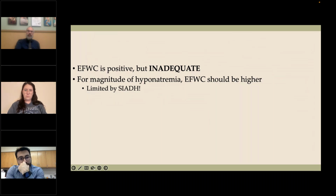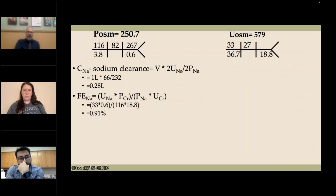Now let's look at her sodium concentration a bit more. So we can look at her sodium clearance, and if we look at that, it falls into the normal range for people. We don't have a good reference range for that. We do know a little bit more about fractional excretion of sodium, and I think this is where people tend to turn to looking at urine chemistries, and this doesn't tell us anything. Her fractional excretion of sodium is 0.91%. Normal is 1%. So it's actually a pretty normal fractional excretion of sodium.